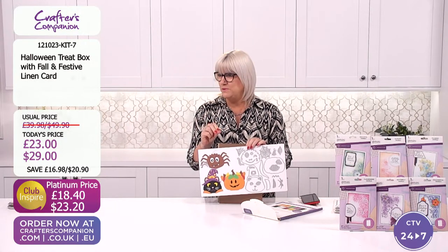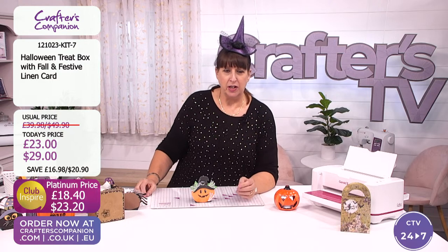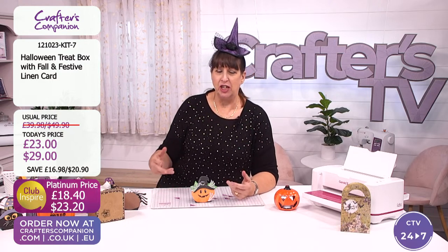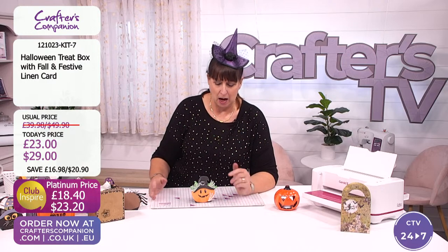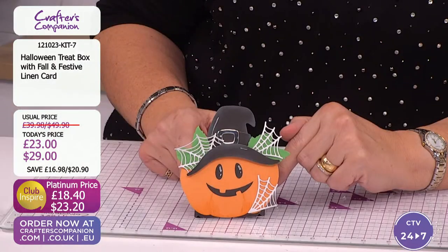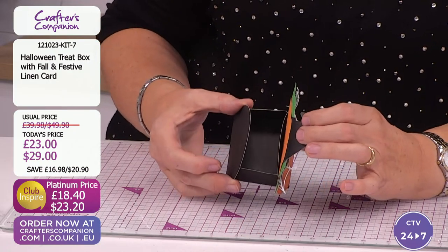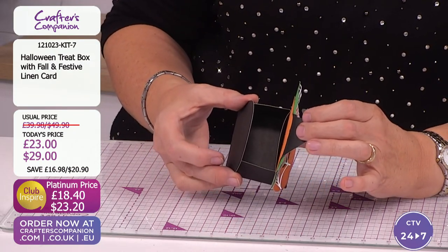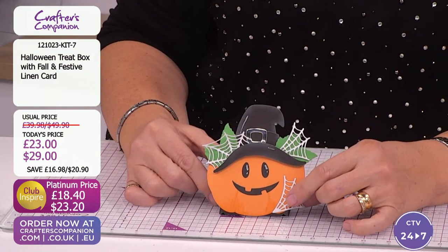Jan, you've got some samples of boxes with these. They're fabulous. I have, yeah. Lily and I were talking about this morning when we were on wake-up call, because we said there's a lot of scope to change these into different characters. We've given you the basic ones here. So this is the little pumpkin. And again, if I just show you behind here, it just puts together a gorgeous little gift box that's big enough to pop a few treats in. And then you decorate the front with your chosen little character.